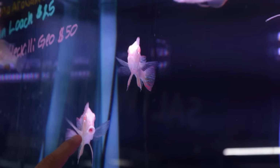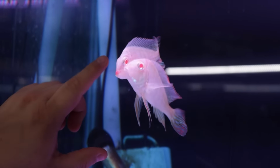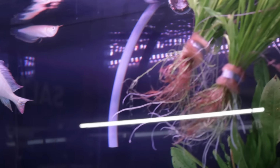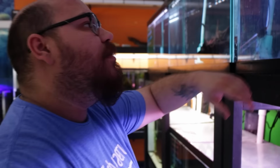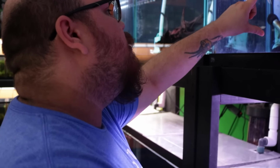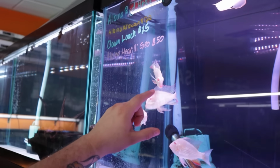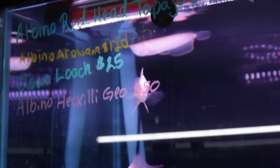And then another fun oddball that we got in. We actually got these from Predatory Fins, one of my favorite channels to watch online. I've been watching them for years, way back when they were in Florida before they blew up. These are albino Tapajos geophagus. They're super cool. And then we have a nice albino banana arowana up at the top.